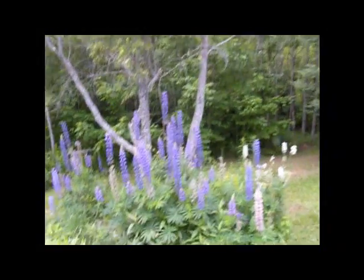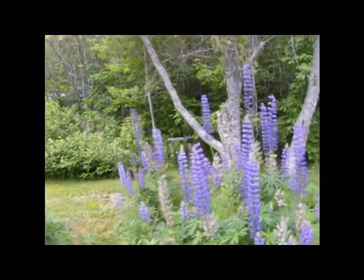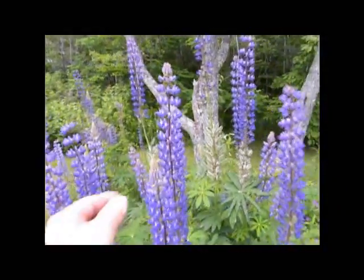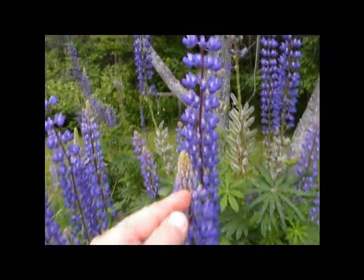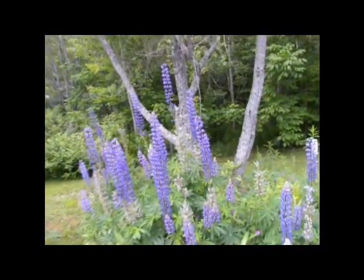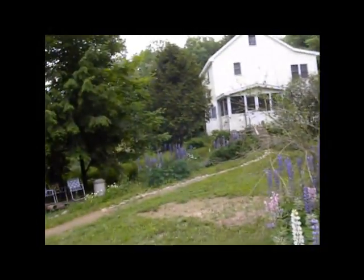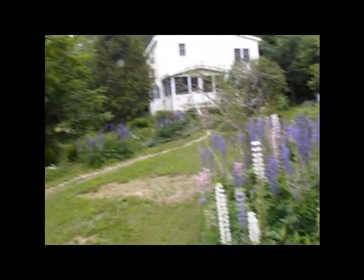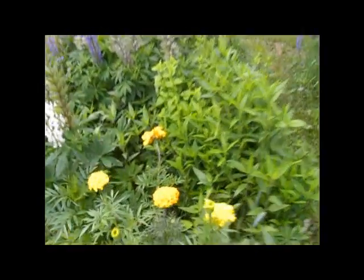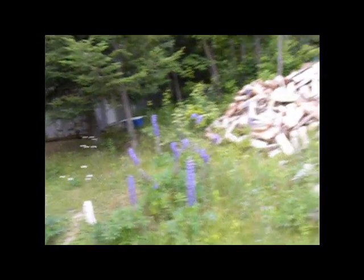Lupin are right at their peak right now. They're absolutely beautiful. I think maybe you can see here there's just a little bit on the top to fill out, and then they'll start going the other way and start wilting and falling apart. But these are all over the place, and they're absolutely gorgeous. I really like them. And these marigolds are pretty too. It's a nice time of year.